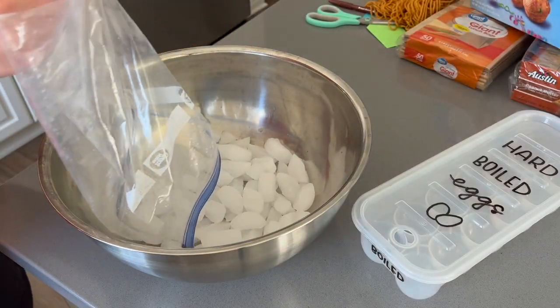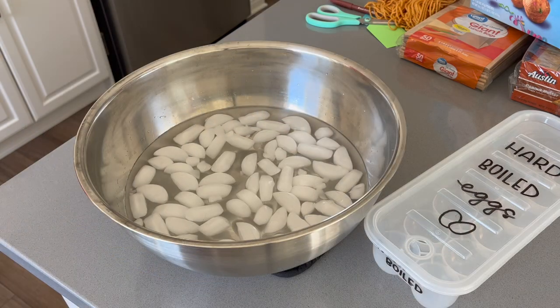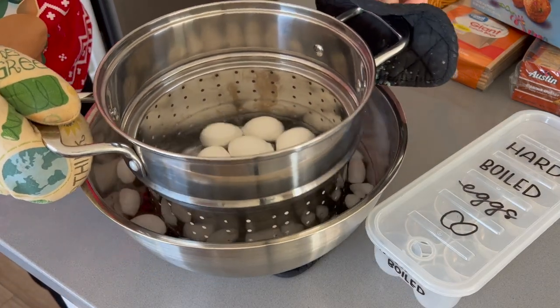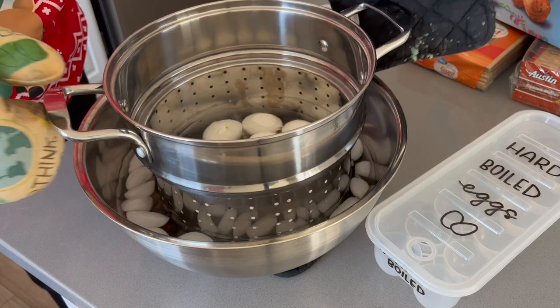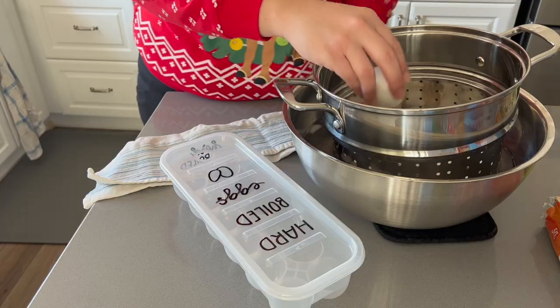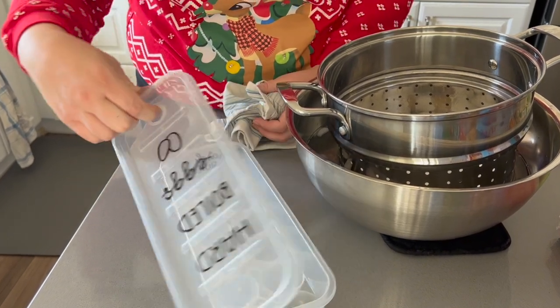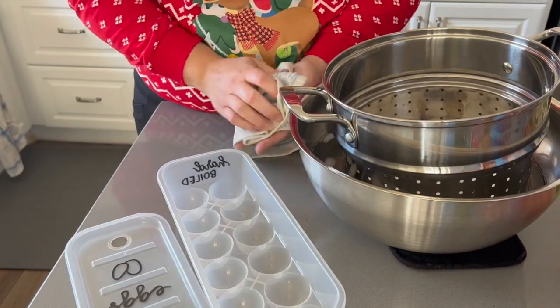But here I am giving the eggs the ice bath that I mentioned, and within just a few minutes, they are cool enough that you can peel and eat and enjoy them right away. But I will be storing 12 of these away, and then Aubrey and I are going to be snacking on the few extra that I put in there.